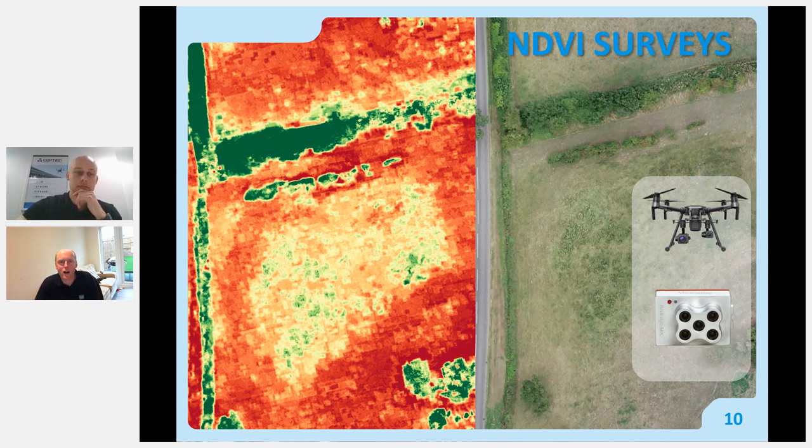This sounds slightly strange, but if we look at the end result, it's to make savings for our customers. And you're thinking, oh, hang on a minute, how do you do it flying across a field? But no. Severn Trent's got a lot of farmland, and we work with a lot of farmers in the catchment areas. So by flying the NDVI across their crops, we can understand how the crops are performing, and any areas which are underperforming.